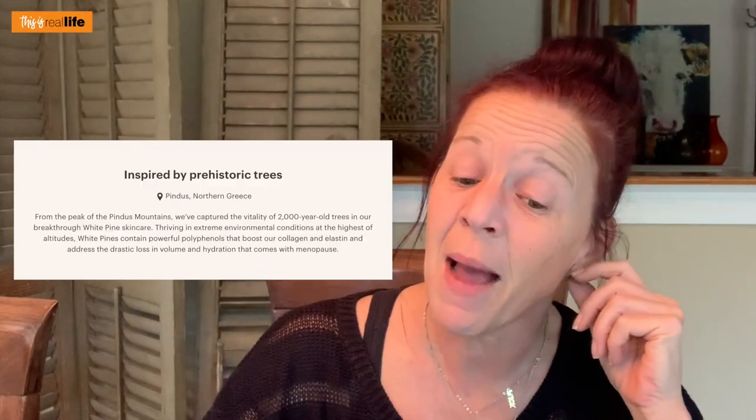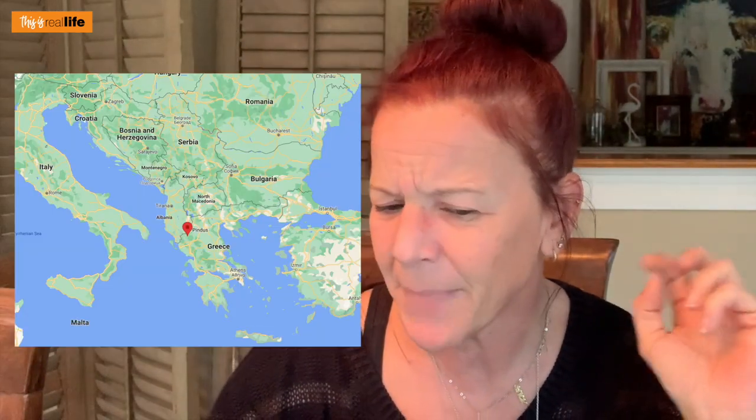Guys, it's inspired by prehistoric trees. I can't make it up. Inspired by prehistoric trees in Pindus. It says from the peak of the Pindus Mountains, we've captured. It's the whole secret cantaloupe melon again. Come on, guys, we're not falling for it. But let me read on. We've captured the vitality of a 2,000-year-old tree.